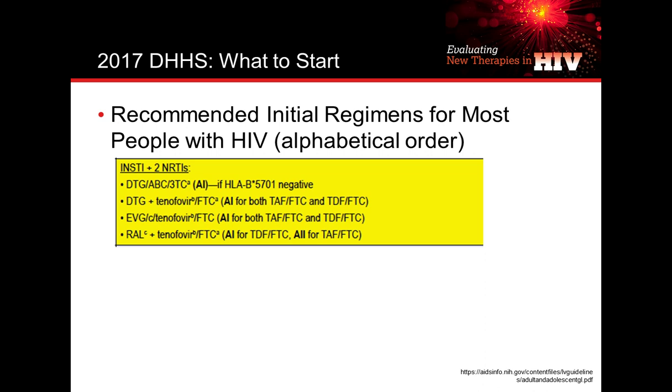They do make an exception, which I'll get to in the next slide, that some options may be better for other individuals, but all things being equal, you want to start with an integrase inhibitor-based regimen because they're so effective, so well tolerated, and so few drug interactions. So one of the recommendations is dolutegravir combined with abacavir and 3-TC, so that's an integrase inhibitor, 2 NRTIs.